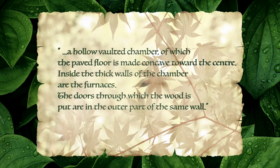Now, as you know, mercury in any form is not very good to be around. The vapors can kill you and you can get sick from handling mercury or ingesting it. You don't want to do that. It's kind of poisonous. So on page 429 we read, "A hollow vaulted chamber of which the paved floor is made concave towards the center. Inside the thick walls of the chamber are the furnaces. The doors through which the wood is put are in the outer part of the same wall."